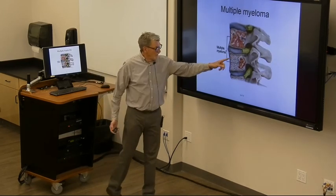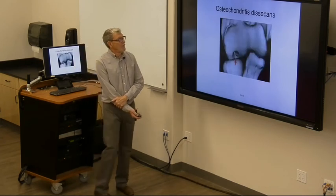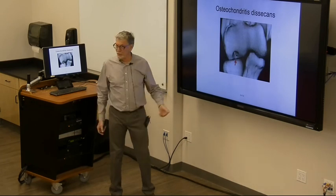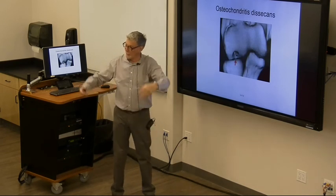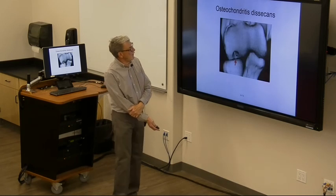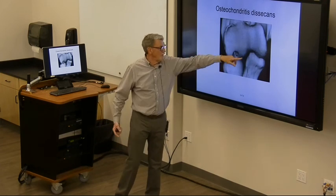Multiple myeloma, cancerous tumor in the bone marrow. Osteochondritis dissecans is a condition where desiccation or dissolution of the articular cartilage causes pits to appear in the... Yeah, that's probably going to be the elbow, because remember the fibula doesn't make up part of the knee joint. It's off to the side. So this looks like the radial head and the ulna there.